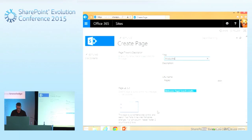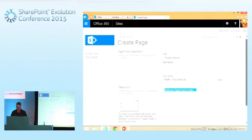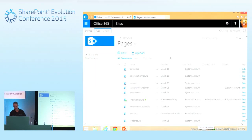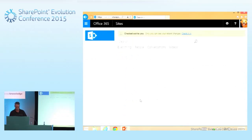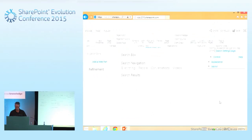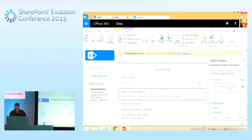I'm going to call it product results. And in this case, I can use a space. And when I do, it's going to put a minus sign there. I'll just go ahead and take that out. But you'll notice that here's the content type. Here's the page layout, which is the search results page. I'll choose create. It's going to create the page. It's going to throw it up into the library. I can choose product results here. And I've got my page. Now all I need to do is edit the page, edit the web part to use my result source. So we come up here. I got the navigation instead of the search results.